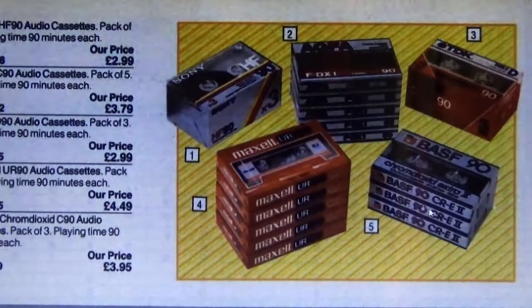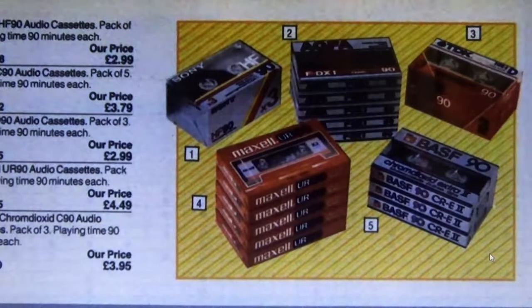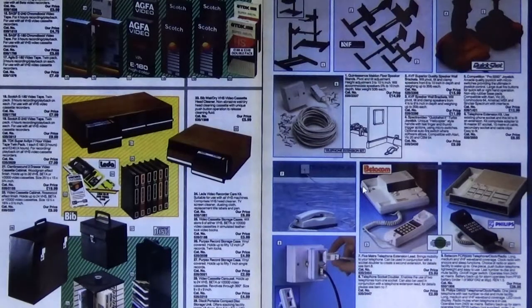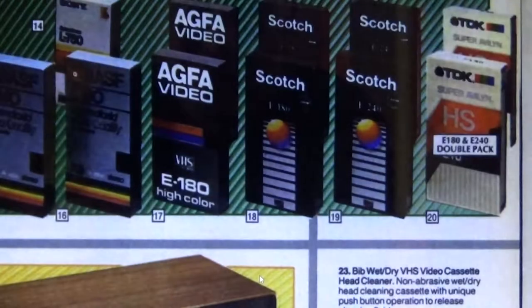It was just back in the days when we all used to either be downstairs in the living room or in the back bedroom when we were kids, recording the UK Top 40 charts on a Sunday afternoon. The TDK, Agfa, Sony, Maxell and BASF audio tapes right there. And video cassettes as well. It's just these right here.